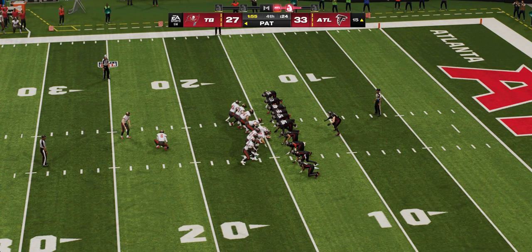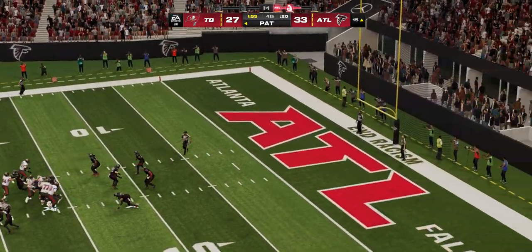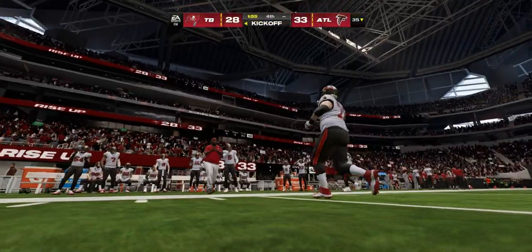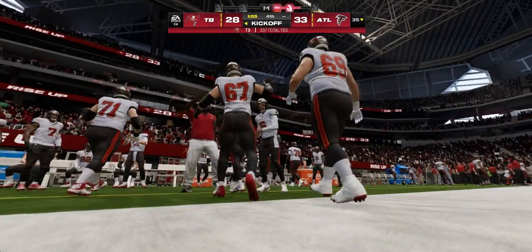Still an important piece of business to take care of, the extra point. And this is back to a 5-point game. So that drive takes him down the field in 8 plays. And it's Mike Evans who caps it with a touchdown reception.